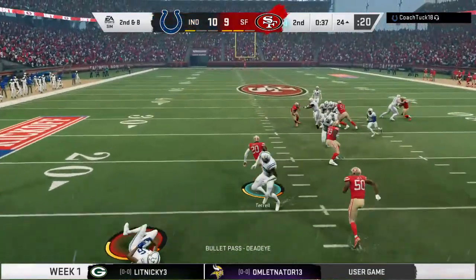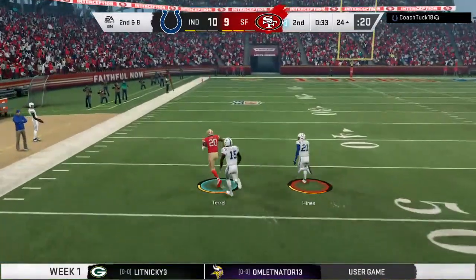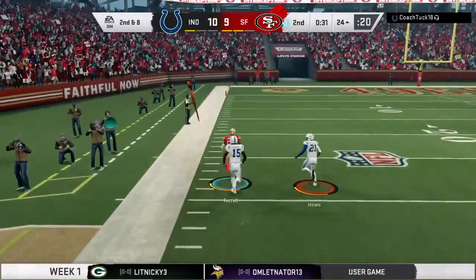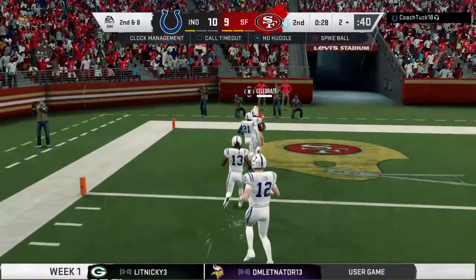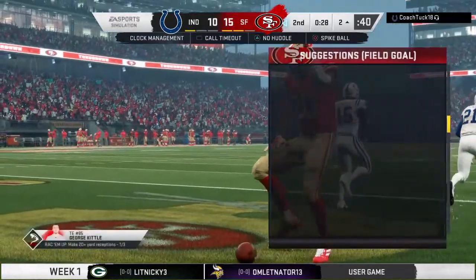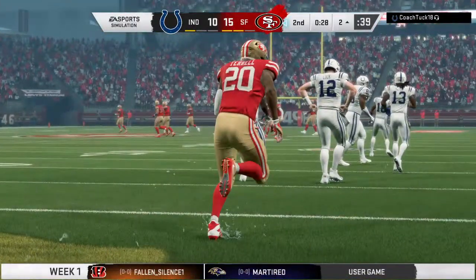To throw is Lott. And he fires one that's intercepted. Picked off at the 16. He's at the 50. The 30. The 20. And into the end zone. A pick 6 for the 49er D as they score the touchdown.